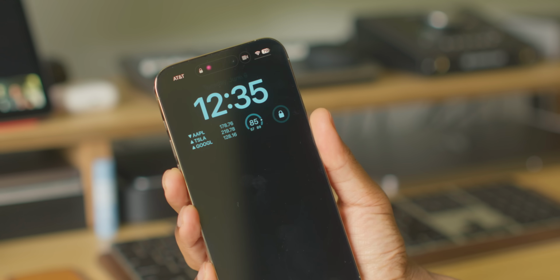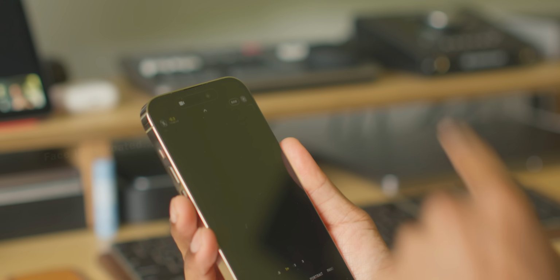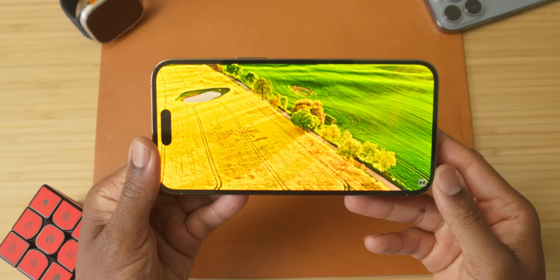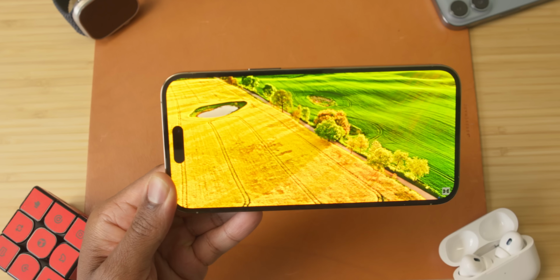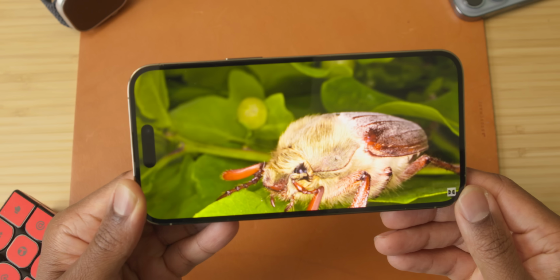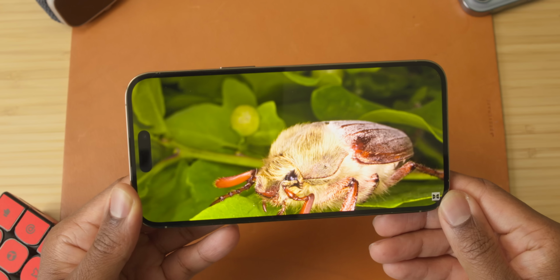Face ID is still one of the most secure and convenient ways of unlocking your phone. The speakers on the iPhone are still industry leading, and their displays are some of the most accurate on the market. And these are all products of the A16 Bionic chip in combination with iOS.